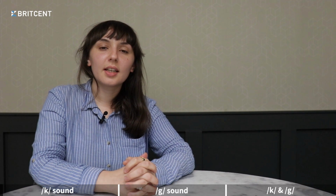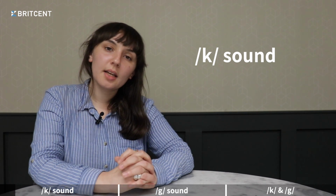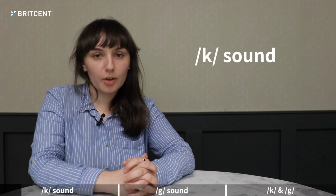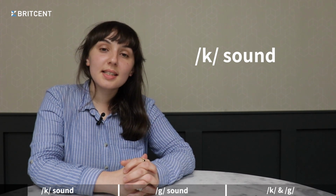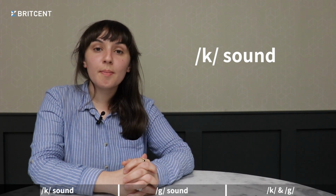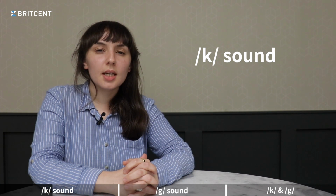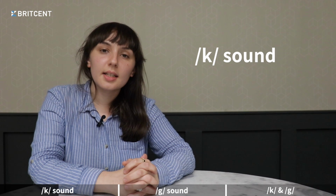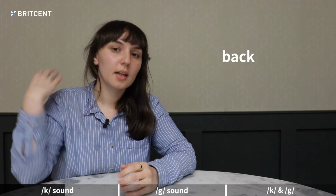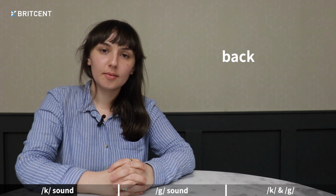Firstly, let's look at the k consonant sound. To make this sound, the back of your tongue needs to stop the airflow. And when you release the air, it makes this sound. And remember that this sound is unvoiced. But remember not to emphasize it too much. It's a very light sound. So for back, we wouldn't say back, we'd say back.